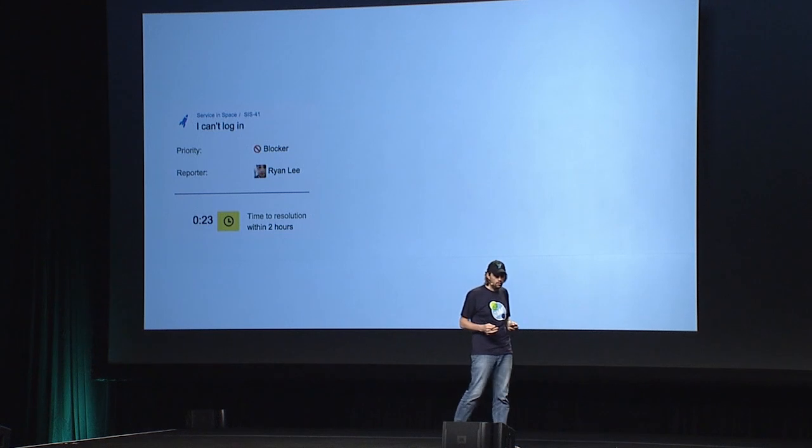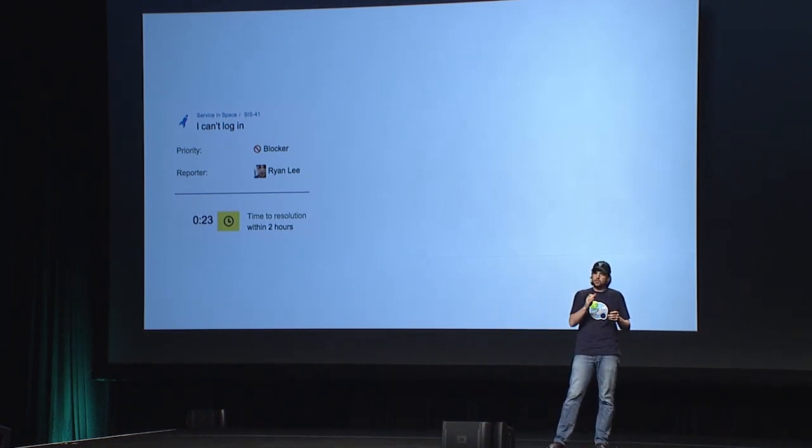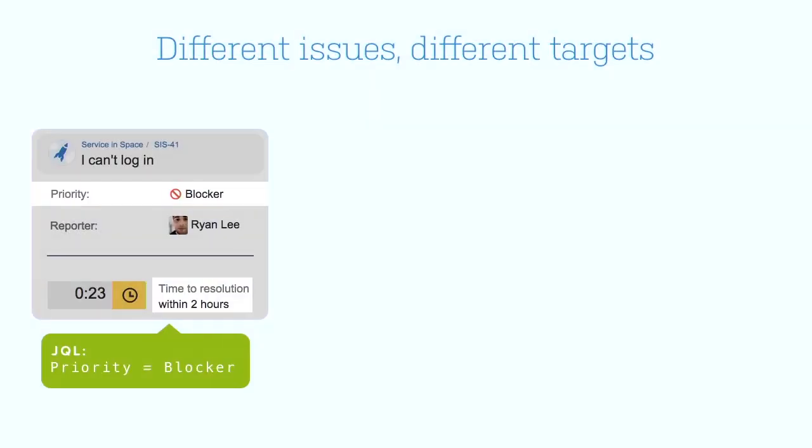So that agreement has different time for different issues. Why do I want that? Well, if I have a blocker, for example, I might want that to have a 2-hour SLA. Now, this is a great example of where we bring the power of the Jira platform to work underneath the application that is Jira Service Desk. Because, of course, I use the Jira query language, or JQL, to define SLAs. So in this case, when I've set up this SLA, I've said, if the issue is a blocker, I'm going to give it a 2-hour SLA. The time is 2 hours.